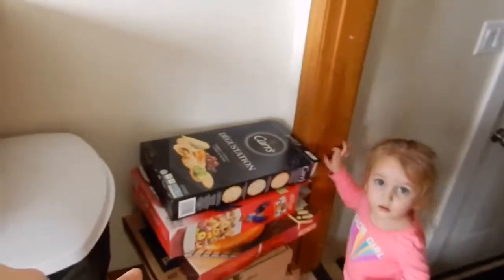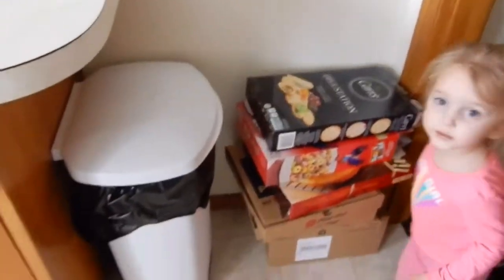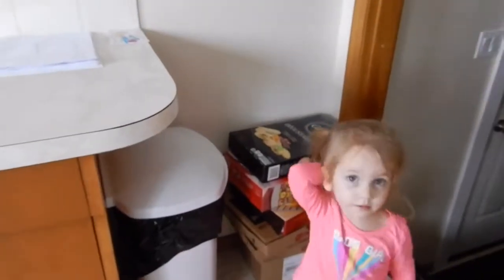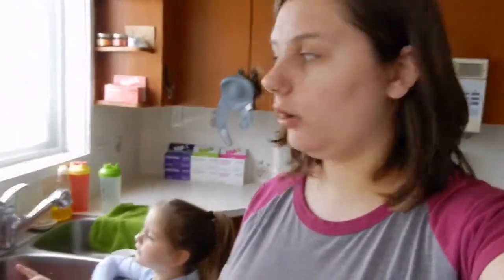So all these boxes are here waiting to be taken out when the recycling truck comes by. So it looks really messy. I wish we had a better spot for that, but that's kind of where it's at for now. So I'm feeling really good with how my kitchen looks now. I feel like I can breathe in here. It feels clean and open and all of that.